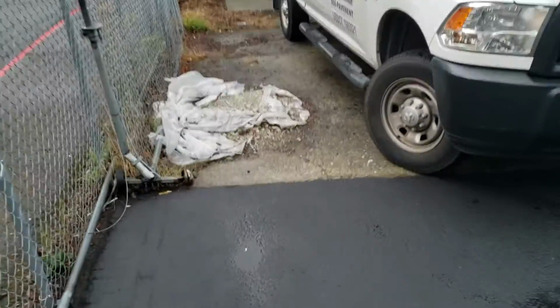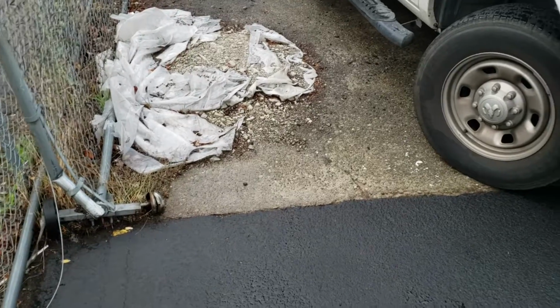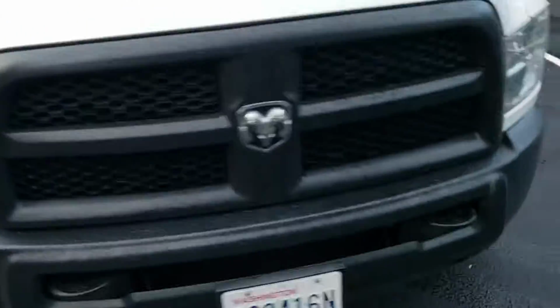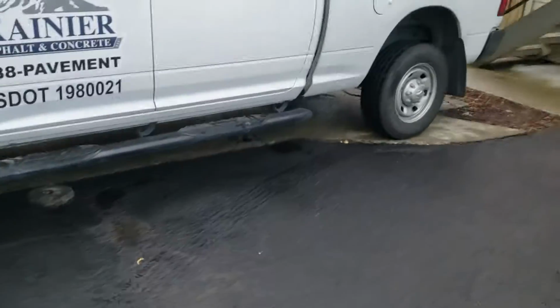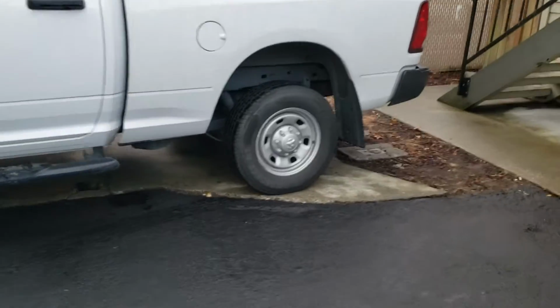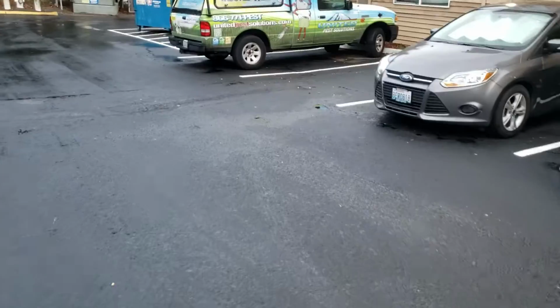And then there's this spot, which is a concrete area. I understand why we did not seal this, but maybe you should call and ask and find out, because I have a feeling the customer is going to want this seal coated, because it's not concrete for a reason. It's just concrete because that's the way this whole place was. A lot of the asphalt we ripped up had concrete with rebar in it.